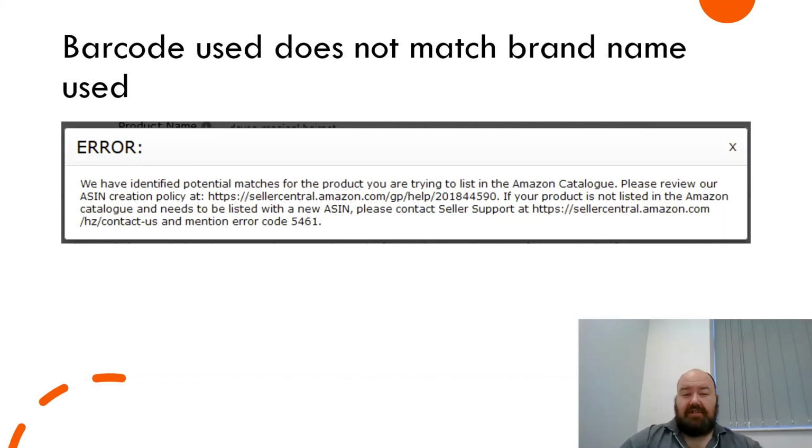The other error that you'll get is error code 5461, which is basically the same as the last error. The last error is where they don't connect at all, but for error 5461 the barcode is completely not the same barcode as the brand name that's used. Like I said, they will check the GS1 barcode database, and I think the first 6 or 7 characters of a barcode are matched to one brand name. So it's really important that you get this right. Otherwise, like I said, you'll have to contact seller support and see if you can use your own brand name as a product.